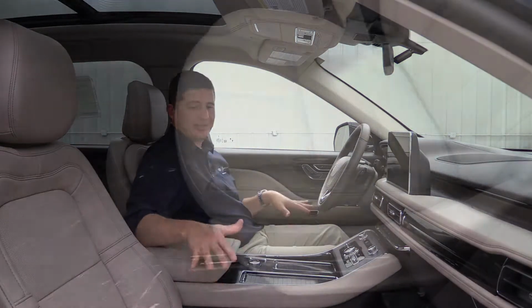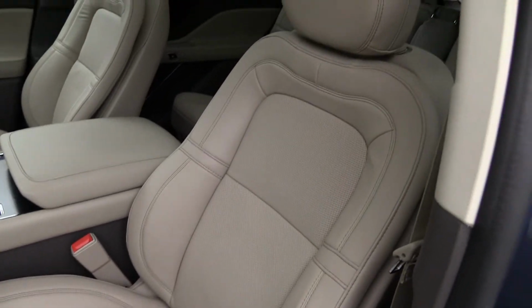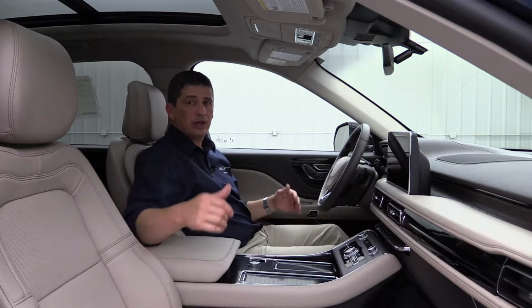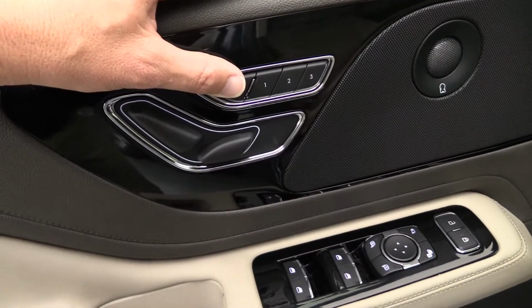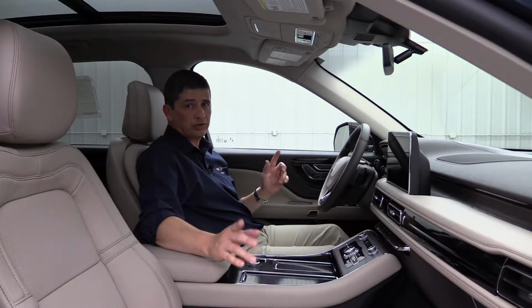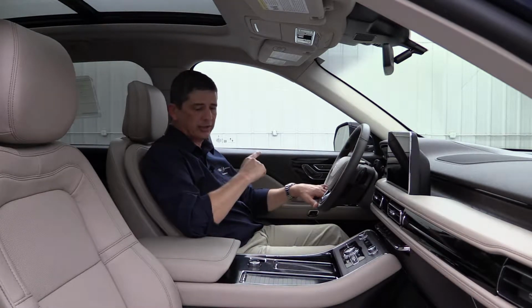Now let's talk about these seats for a second. They are premium leather, so you get upgraded when you go from the standard to the Reserve, and you're going to have the perforations in those seats, so a real nice look to those. You also get heated and ventilated front seats for the driver and front passenger, and you're also going to have 10-way power adjustable seats here, so it'll control your seat cushion, your seat back, as well as your lumbar for the driver and front passenger. You also get driver memory for 3 different drivers that will control your mirror, your seat, and your steering wheel. So we'll talk more about that when we get to that part of the video.